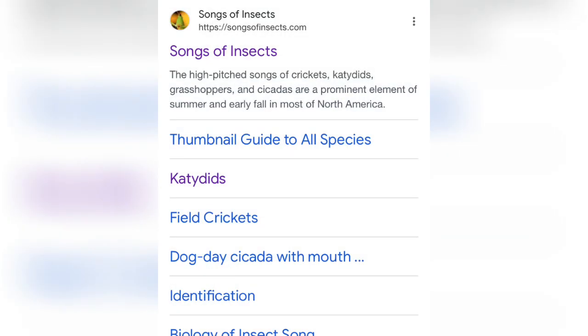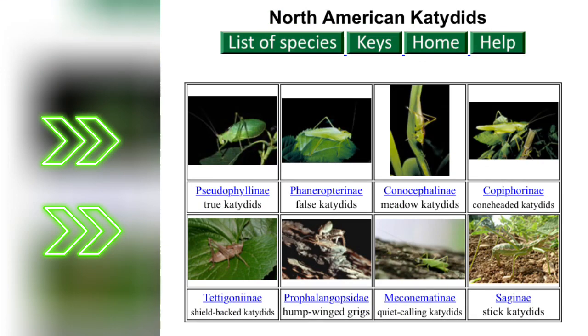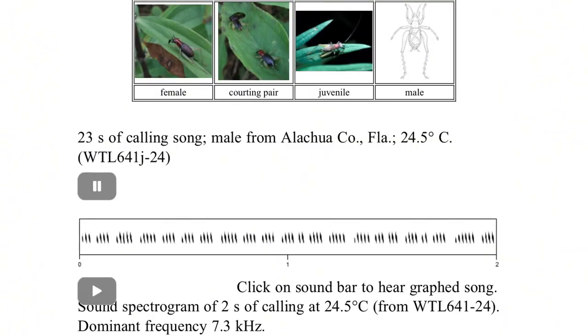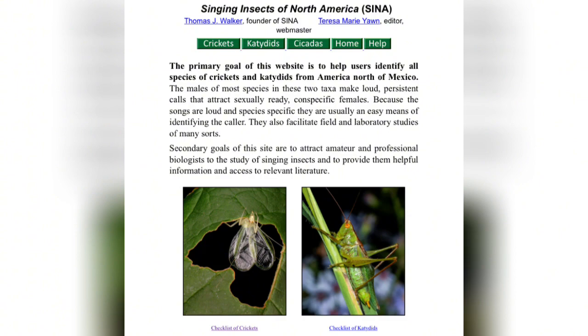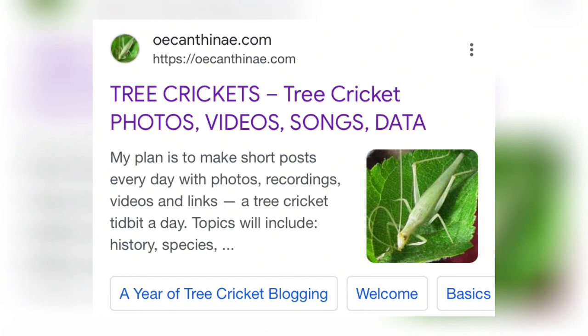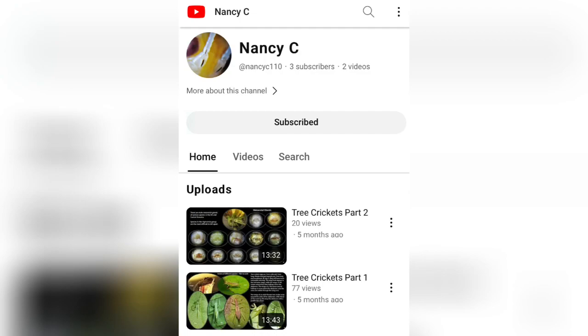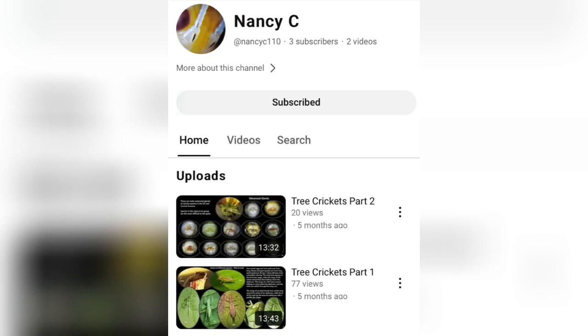So the first site I'd recommend is Songs of Insects, very user-friendly. The next site I'd recommend is Singing Insects of North America, or the SINA website, as I call it. Pretty much a fully comprehensive site for pretty much all Orthoptera in North America. It's got sounds, maps, pretty much everything that you would ever need on that site. And last but not least, I'd recommend Ocanthinae.com and anything with Nancy Collins, the one who commented on this post. She does have a YouTube channel too, so definitely recommend checking that out and giving her a follow.